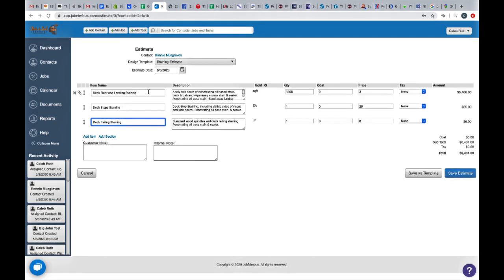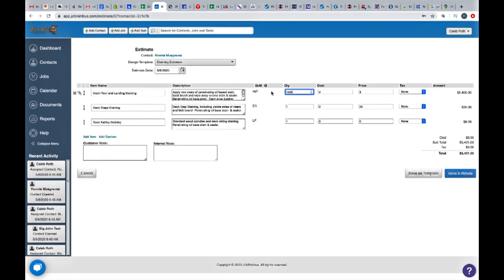So our deck flooring and landing. You got a 10 by 10 deck or 12 by 20 deck, whatever that number is. And then say you got a set of steps and then a 4 by 4 landing, and then another set of steps. So let's just see what that would look like. What did we say? 12 by 20. So that would be 240 square feet. And then we've got a plus a 4 by 4. So what is that? 16. So let's say 256 square foot on the deck and the landings.